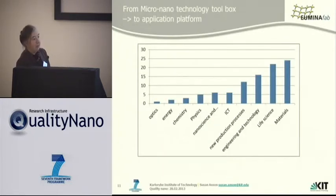So when we're looking at what these projects are actually related to, are there going to be any use? What's the impact of EUMINA Fab going to be? Are we wasting our time, or wasting your money, or is something good coming out of it? So we looked at what sorts of application areas were relevant. What did the proposal say? Where are the application areas that are relevant to us?